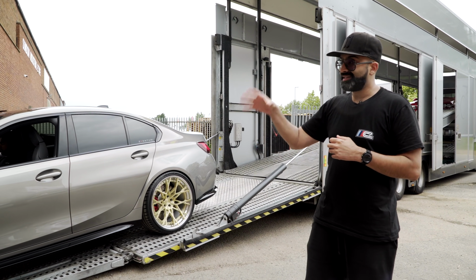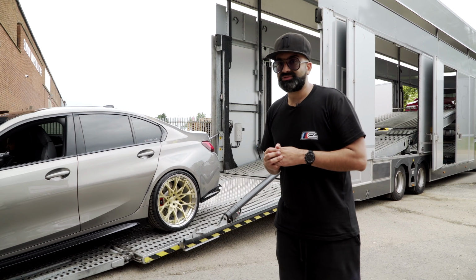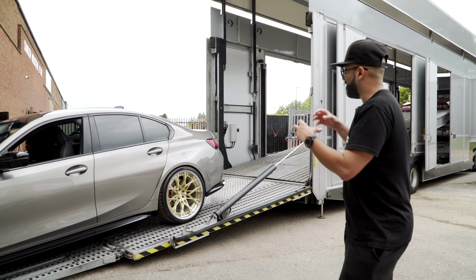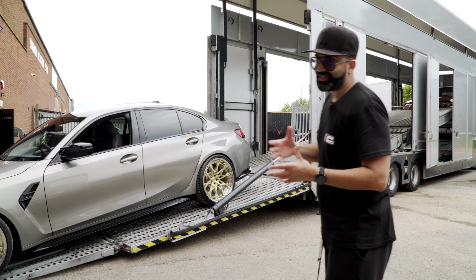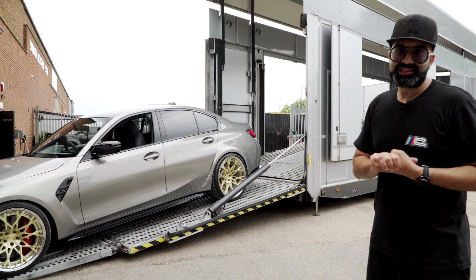But I'm really looking forward to seeing people's reactions on this. The design of the car as it is does cause a lot of controversy, and I'm not sure what people are going to react to in terms of the wheels. I mean, I love them, but I think it's going to be a case of people really love them or they hate them.